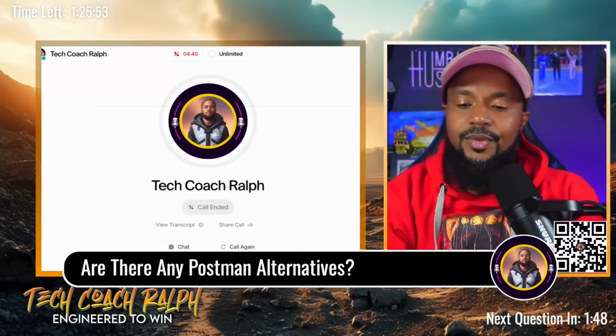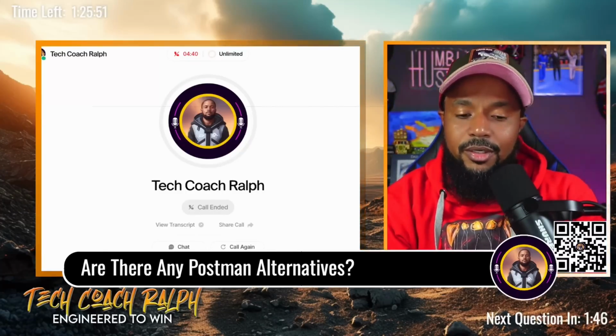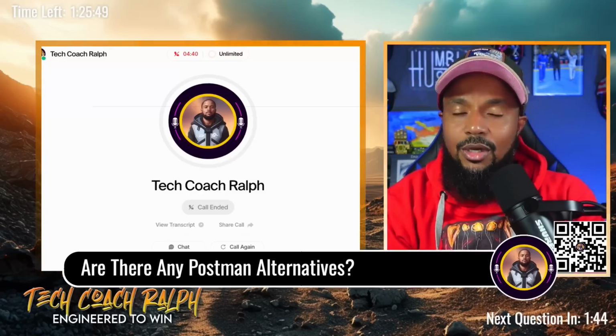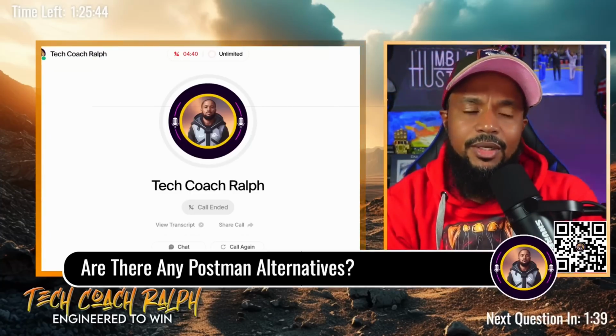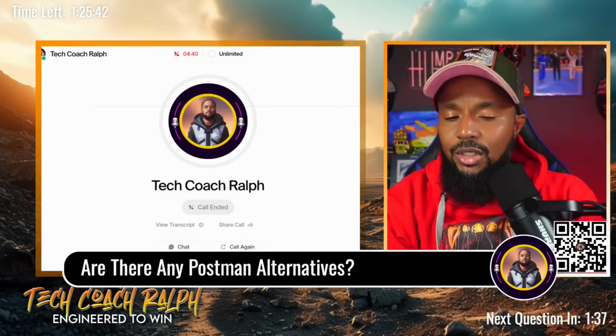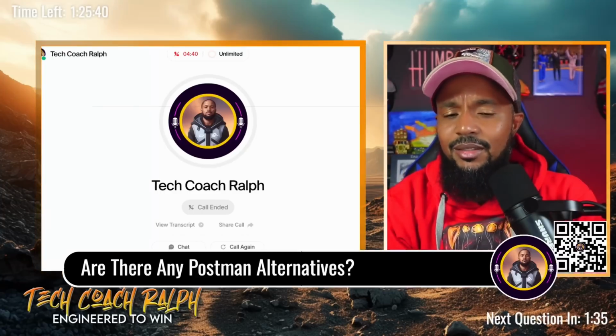All right. So you hear it. Pretty much automation is going to be your lightest weight. I also did hear about a software called Bruno, which kind of looks like Postman, but I guess it's lighter.